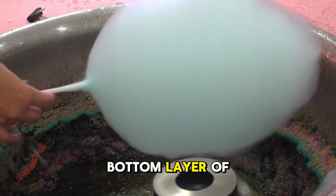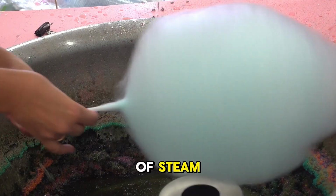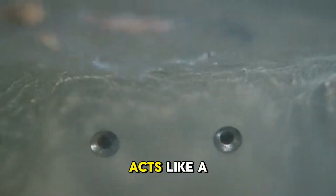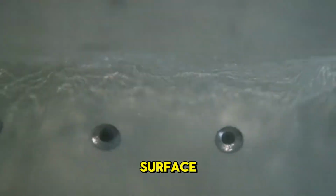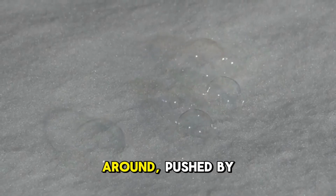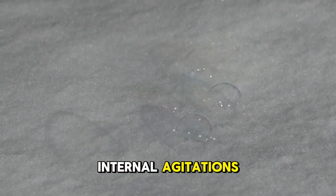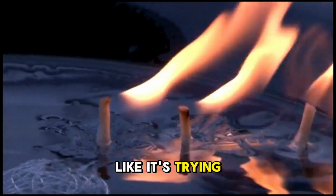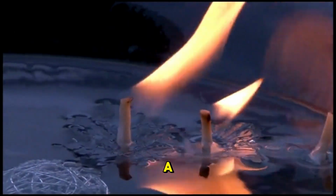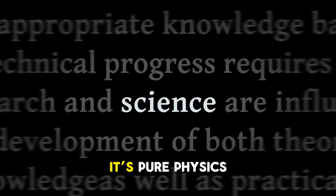Instead, the bottom layer of the droplet vaporizes so quickly that it creates a protective cushion of steam. This vapor layer acts like a hovercraft, lifting the rest of the droplet off the scorching hot surface. With almost no friction, the droplet is free to float and slide around, pushed by the slightest air current or its own internal agitations. It looks alive, like it's trying to escape the heat, but it's simply a perfect, real-world example of thermodynamics in action. It's pure physics, no CGI needed.